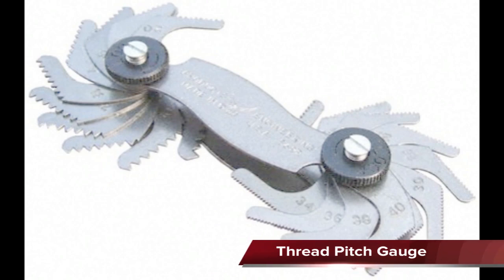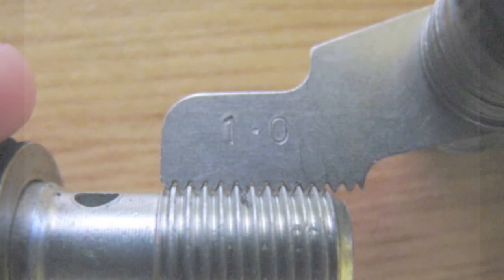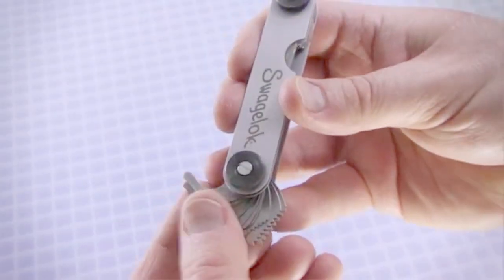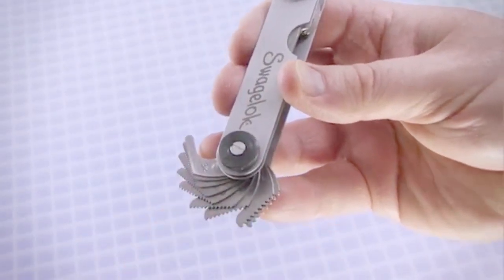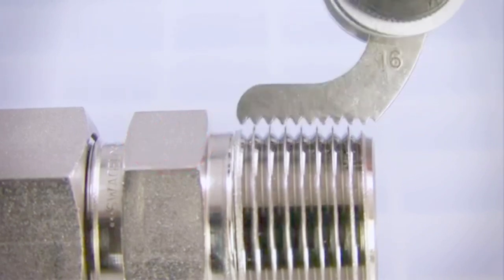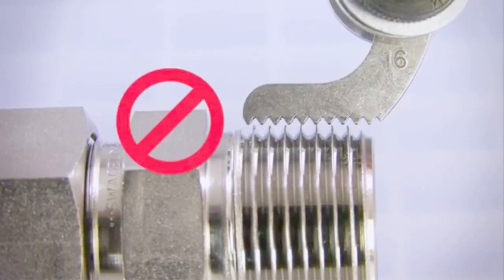A thread pitch gauge is used to measure the thread pitch of bolts and nuts. Each leaf is marked with a number that corresponds to its pitch. The tool is placed over the bolt threads until the gauge matches the bolt threads perfectly. Looking at the number on the leaf will give the user the correct thread pitch. They are available in both metric and standard.